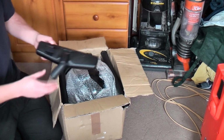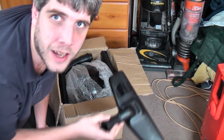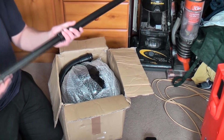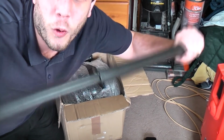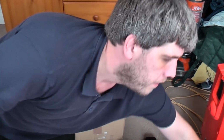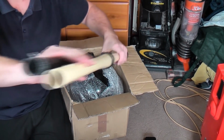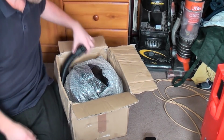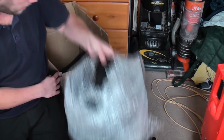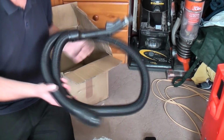What have we got? Well, we have a black 32mm push fit tool. Actually proves my point, because these are the awful style of Hoover plastic rod. These really do flex, whereas these don't. There's night and day between the two styles that Hoover used. I'll have to get the machine out first before I get the hose out. We have a black hose.